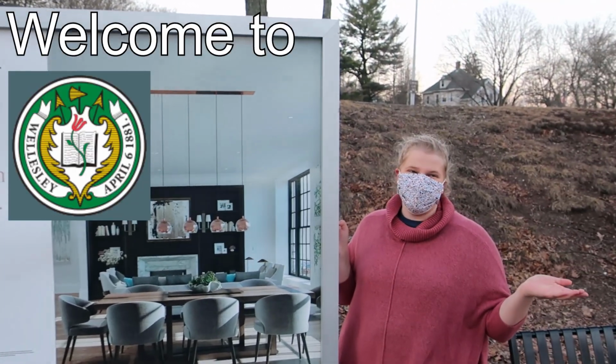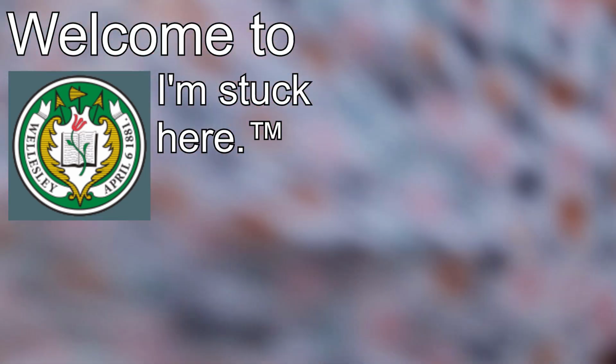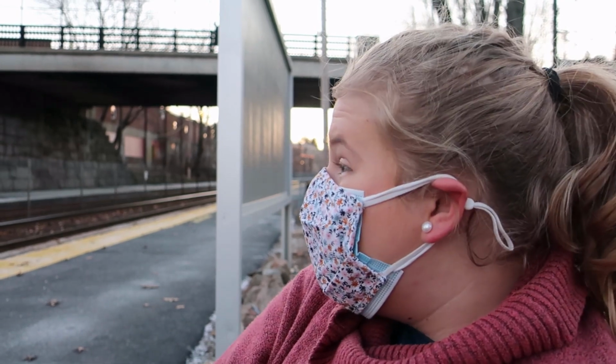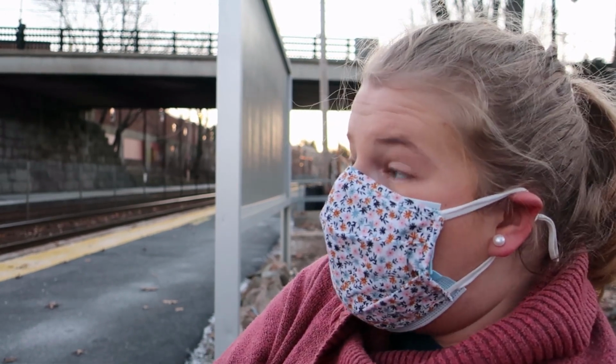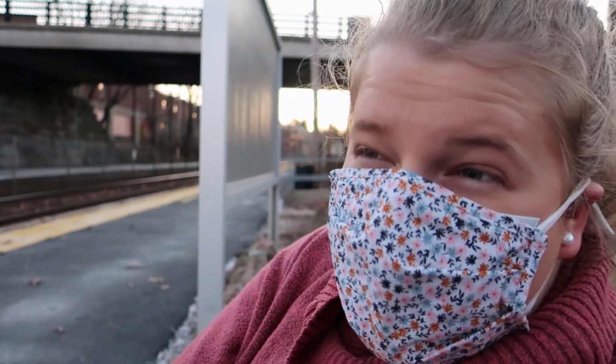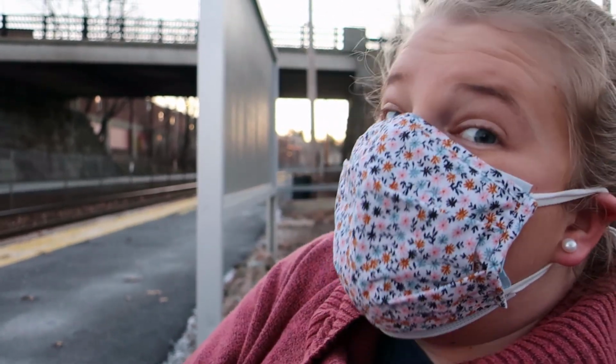Welcome to Wellesley, Massachusetts. I'm stuck here. So, Caroline, what's the situation? So, the sitch is that Wellesley College told all of their students that we cannot leave the town of Wellesley for this whole semester. So, I've kind of run out of fun things to do here. So why are we at Wellesley Square Station on the MBTA? Because we decided to do the only transit thing that one can do in Wellesley, Massachusetts, which is review the 3 Wellesley stops, one of which I've never even been to.